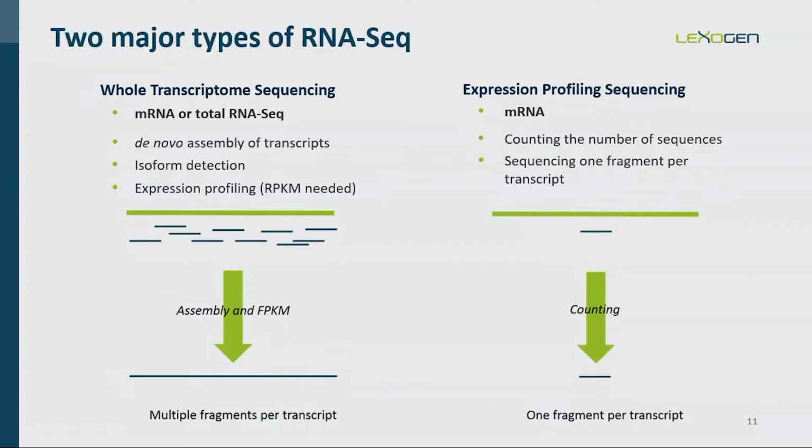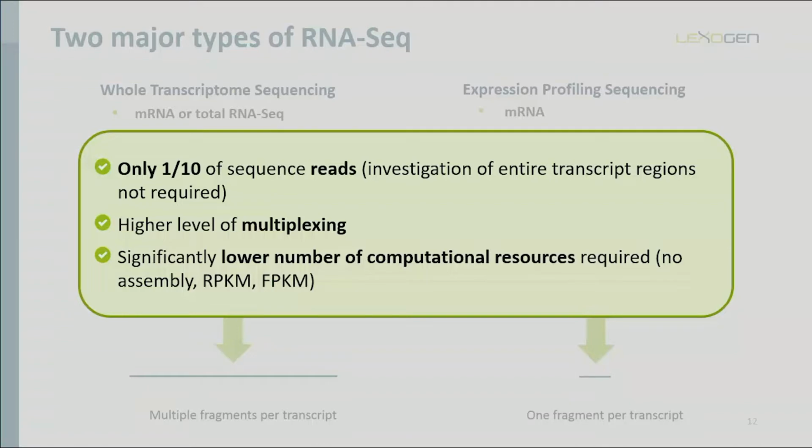Now for expression profiling, this is a much easier and more straightforward approach because you build your library around the fragment of interest and then simply sequence one fragment per transcript. Because of this, you end up with a much simpler bioinformatics analysis, essentially where you're counting the number of sequences and eliminating the need to do assembly and normalization. So overall, with this expression profiling method, you can save 1/10 of your sequencing reads because, again, there's no need for mapping to the entire transcript. Because of this, you can multiplex higher and spend less on computational resources due to the simplicity of downstream analysis.